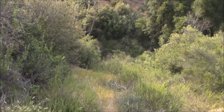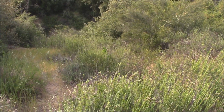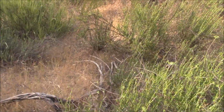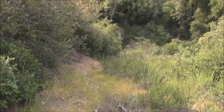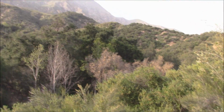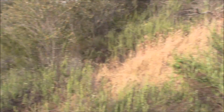I think it's too steep at that point down there. Yeah, it's too steep. I don't have trekking poles. I'm wearing jeans, and I have a skateboard. Yeah, it's way too steep right there. There might be another way down.